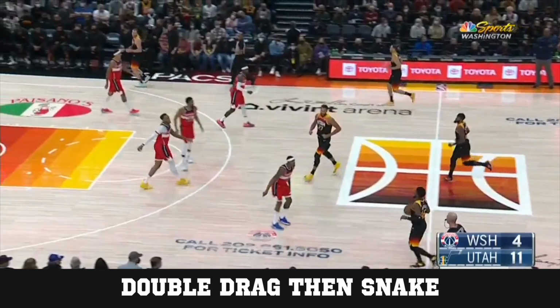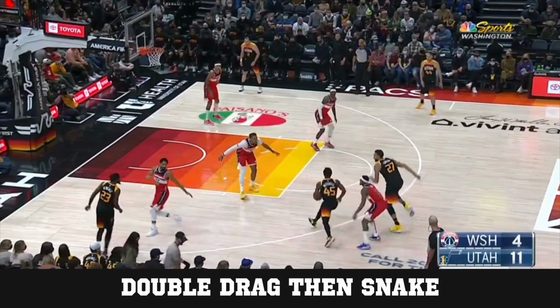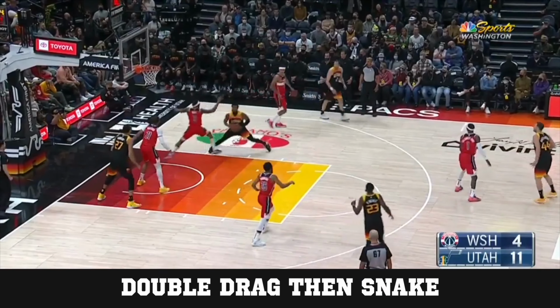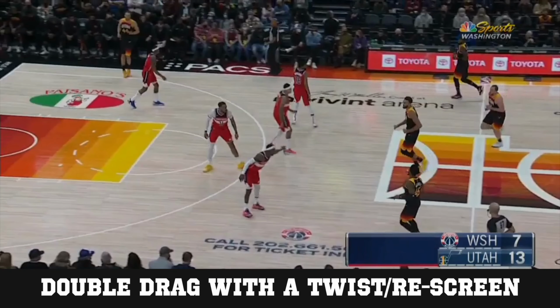So again, we're going to see those double drag screens being set. These 2 screeners just come down and set screens in transition, and then the ball handler makes a decision afterwards. Here they decide to end up snaking the screen, so this way they give themselves more time to find a scoring option. So again, a lot of their success deals with the pace of the ball handler. Now pay attention to what the screener does here.